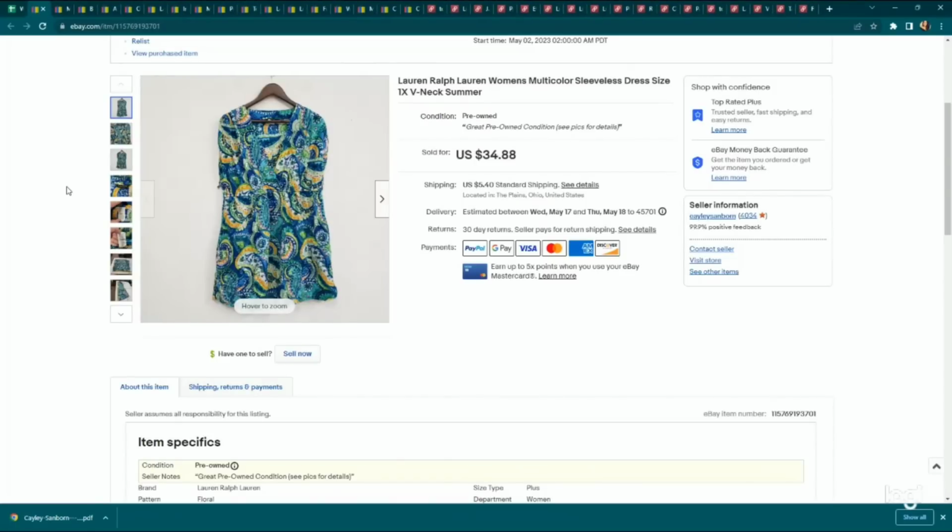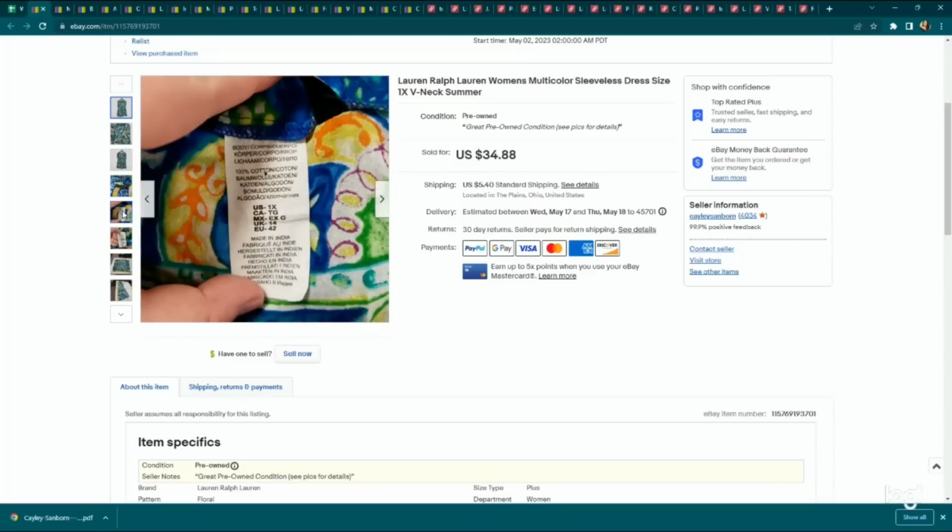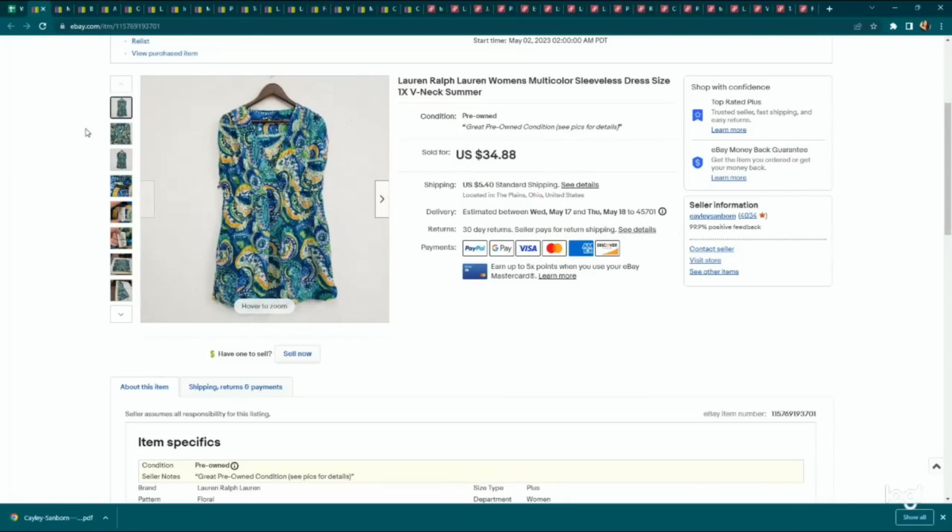This is another plus size dress. Ralph Lauren, all of these brands within Ralph Lauren besides Chaps. For some reason, Chaps just does not perform well for me in general. But any other line in Ralph Lauren that is a larger size, plus size, especially tops, pants, dresses, all perform pretty well for me in Ralph Lauren. So this is a Ralph Lauren 1X multicolored dress. This was more of like a cover-up dress, but still a dress. I paid $4.99. We listed for around $35, and it sold for full asking price.